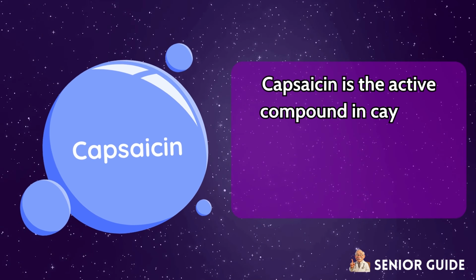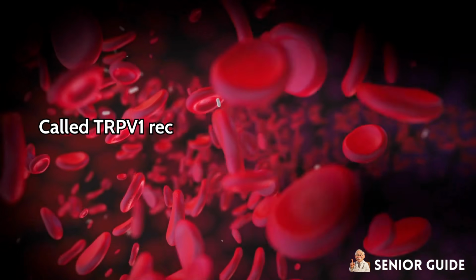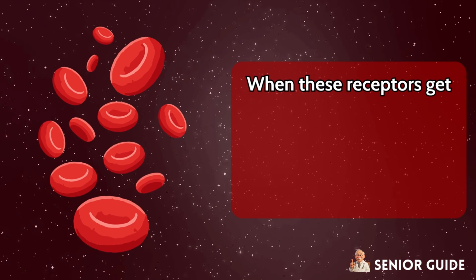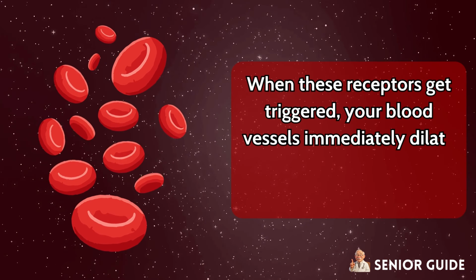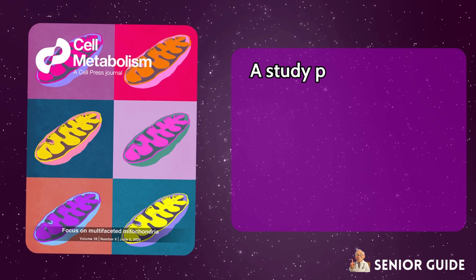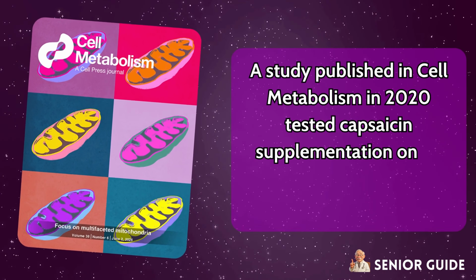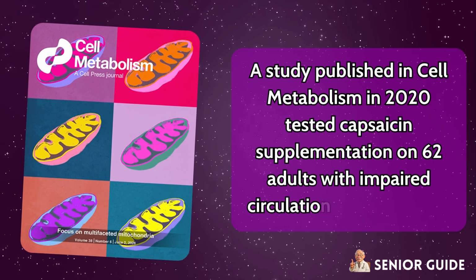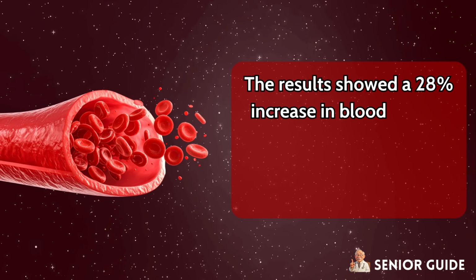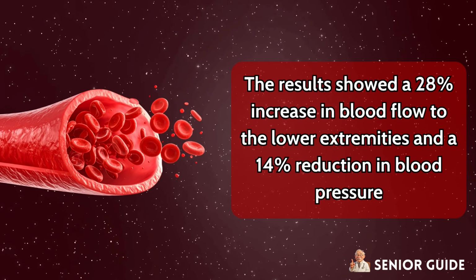Capsaicin is the active compound in cayenne pepper, and it works by directly activating something called TRPV1 receptors on the walls of your blood vessels. When these receptors get triggered, your blood vessels immediately dilate and blood rushes through with much less resistance. A study published in Cell Metabolism in 2020 tested capsaicin supplementation on 62 adults with impaired circulation over 6 months. The results showed a 28% increase in blood flow to the lower extremities and a 14% reduction in blood pressure.